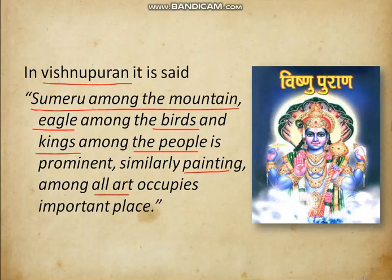Sumeru mountain is considered the king of the mountains. Among all the mountains, Sumeru mountain is the king. Eagle is considered the king of all the birds. Among all the birds, eagle is considered the king. King among all the people is considered the most important person.